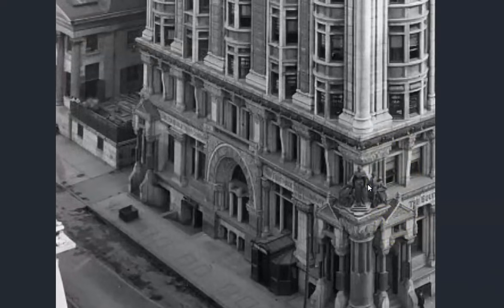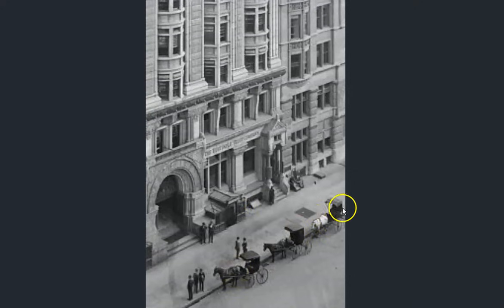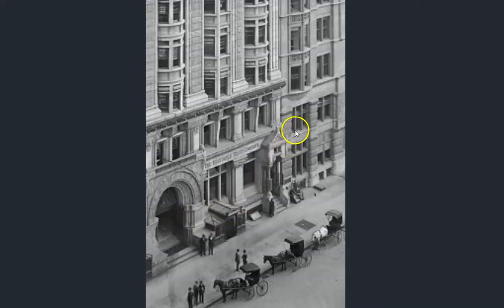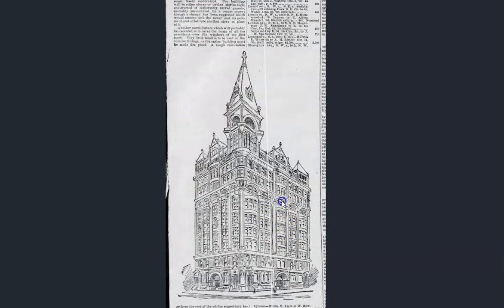I just want you to get a sense of the scope of the architecture here, the weight of the building materials themselves, and this is a great image of the feeble-looking horse and buggy stacked up against the stone edifice of the Betts building in Philadelphia. We do have a rendering as well of supposedly what it was going to look like, possibly what it did look like. You'll see this a few times in this video as well. Originally it having a tower, we are told.